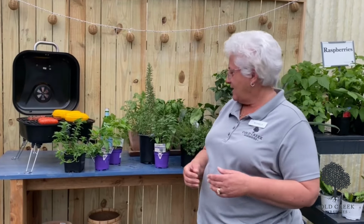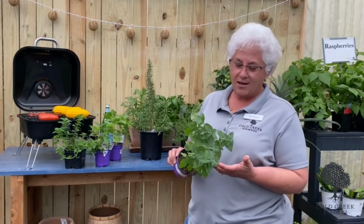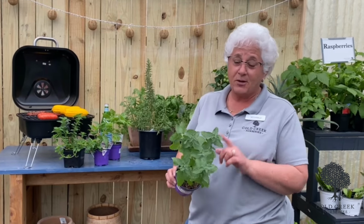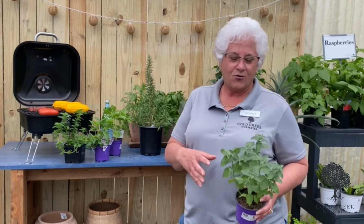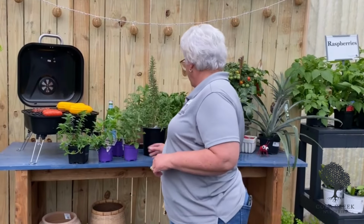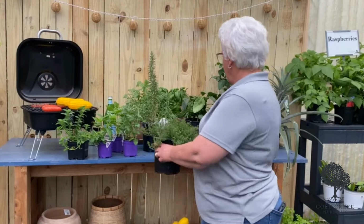Again, a great attractor. Your catmint, this is the favorite in my garden for the butterflies and the bees, but mostly for the bees. When my nepeta or catmint is blooming, the bees are crazy for this plant, and so am I. Again, you've got thyme, let that bloom.